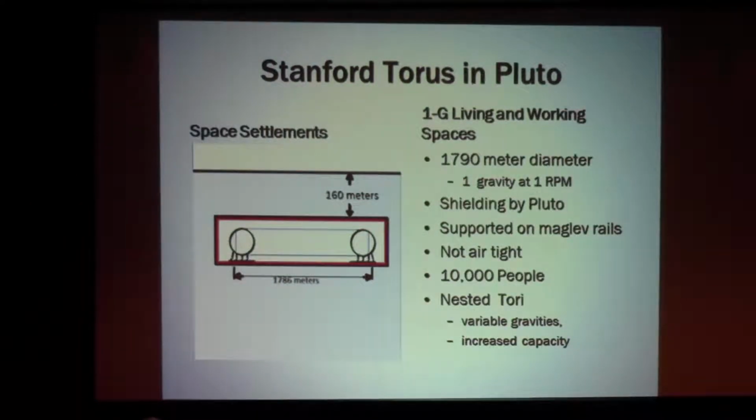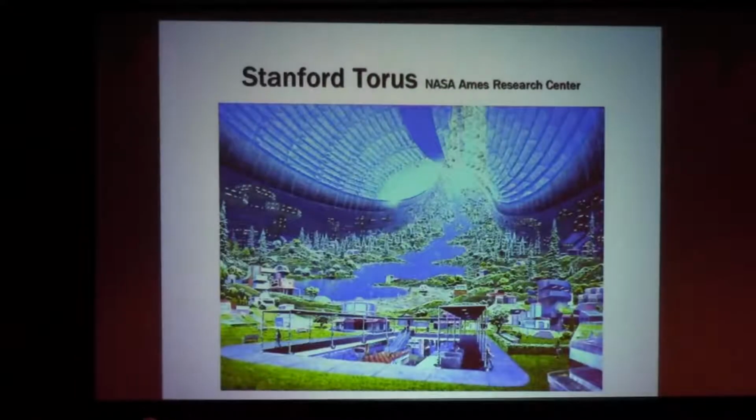What I would propose is we take this torus and we put it in one of our caverns that we've just completed. And shielding is provided by Pluto, so the radiation question goes away. Shielding provided by Pluto. You're going to have to deal with the gravity, so it's supported on a maglev rail system. And you've got a nice 1G environment for people to live in.